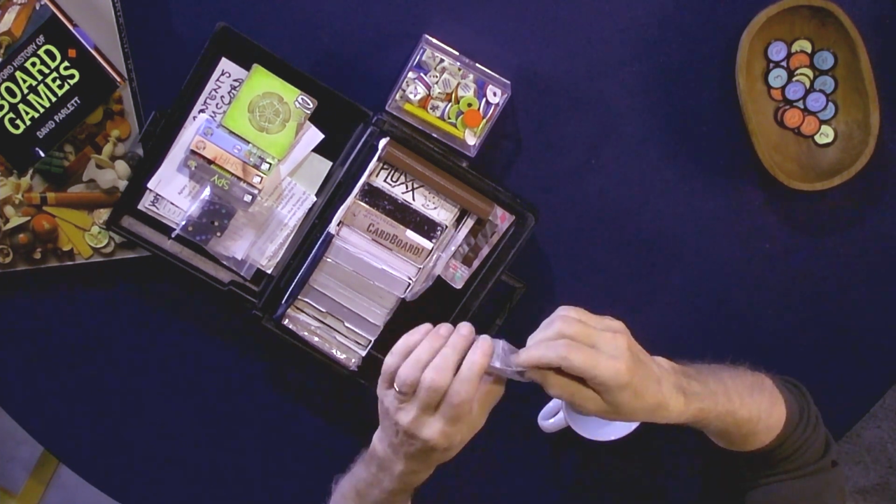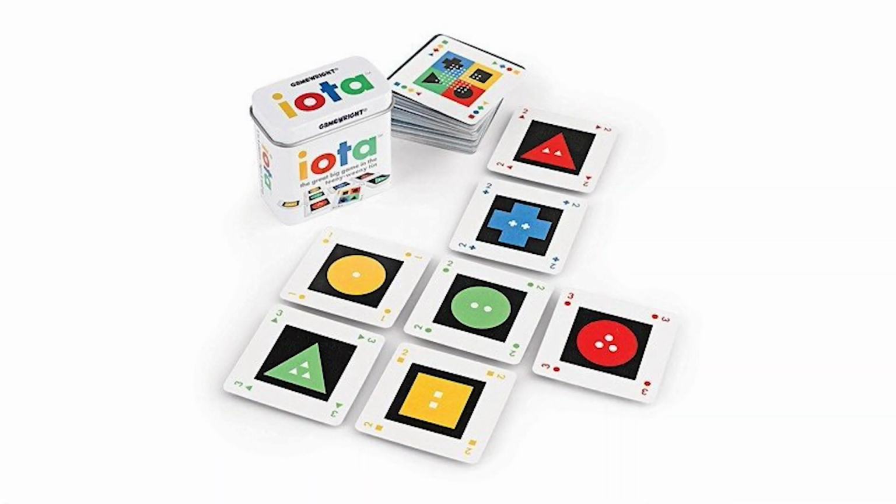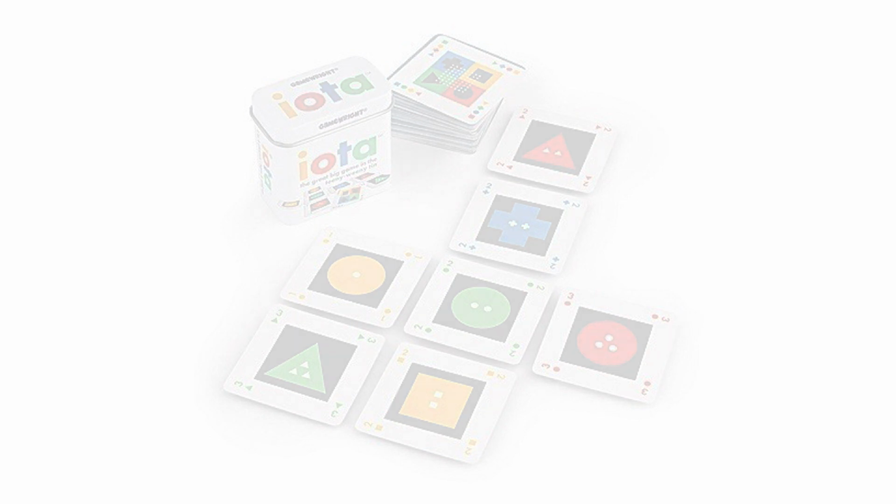Here's a fun little game. It's called Iota. This is one that was created by a friend of mine, Gene Mackles, and it was picked up by Game Wright. It's a shape and color matching game similar to Qwirkle and a little more portable than Qwirkle.